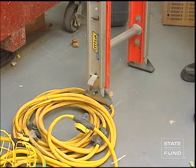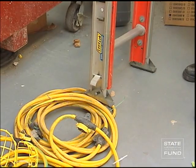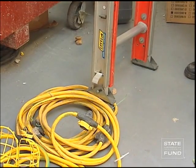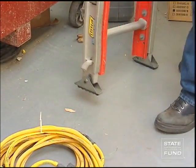Again, as we approach a job, we want to make sure that as we set the ladder up, it's on a firm level surface. Right now, for instance, I've set the ladder up on extension cords. We should never set up a ladder on anything like this. And if we can, let's go ahead and kick those out of the way.